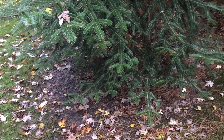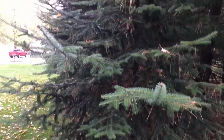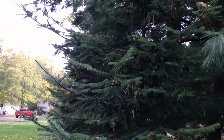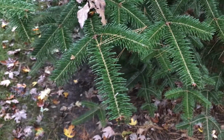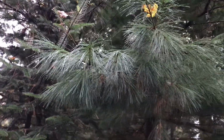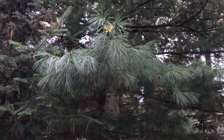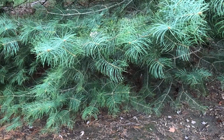Hopefully I won't make you too dizzy walking around my yard. This tree is actually a Canaan fir. A lot of times they grow them as a Christmas tree. It's got a nice green color, and you can see the needles right there. So Canaan fir, and right next to it is a white pine. See how it's kind of droopy? And these white pines are pretty big. It's a white pine and a Canaan fir.